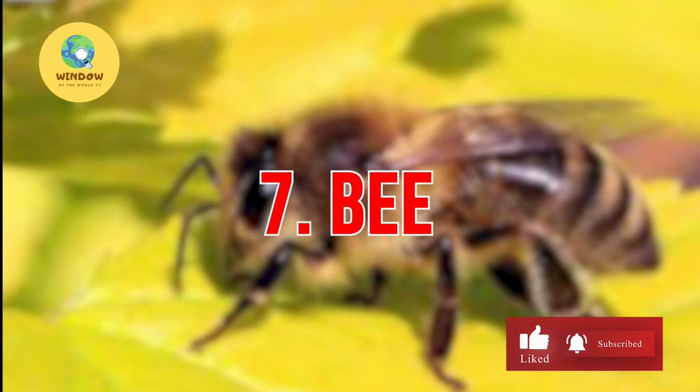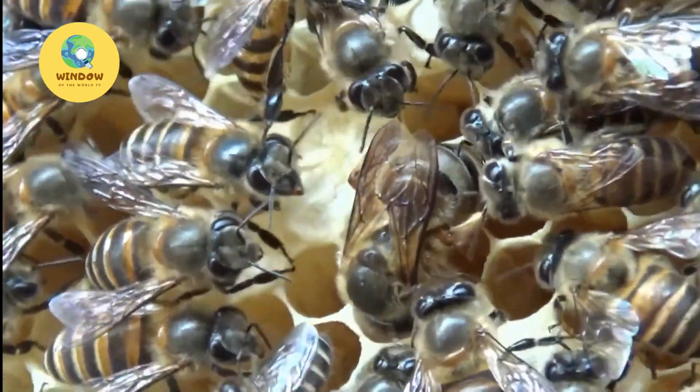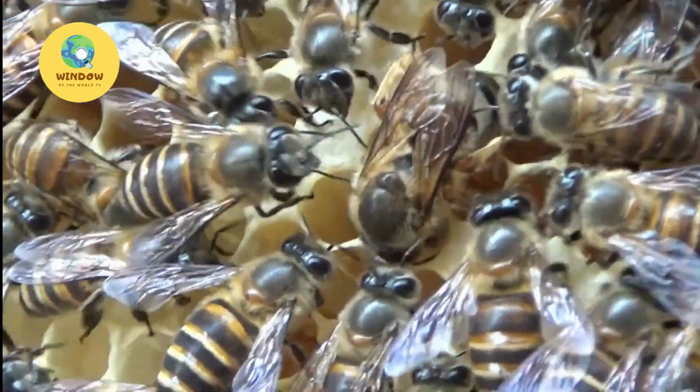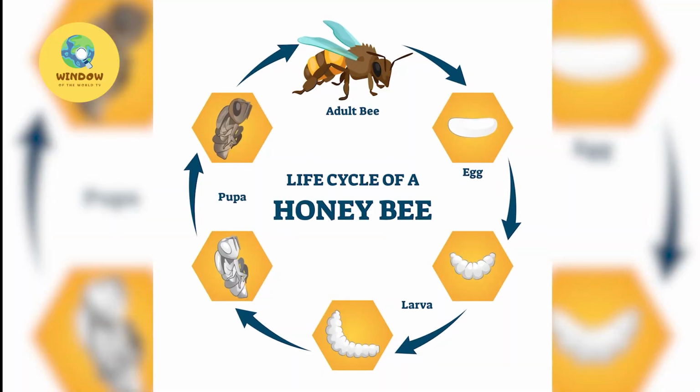Number 7. Bee. A hive has only one queen bee. The queen bee is responsible for reproduction. They can lay up to 1,500 eggs per day and mainly spawn in spring and summer. The queen bee will lay about 1 million eggs in about 5 years of life.